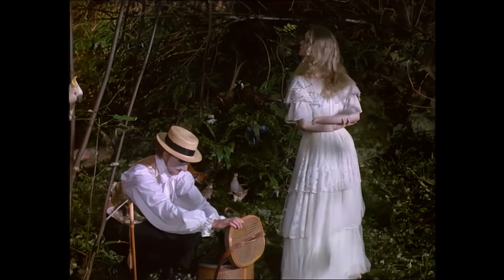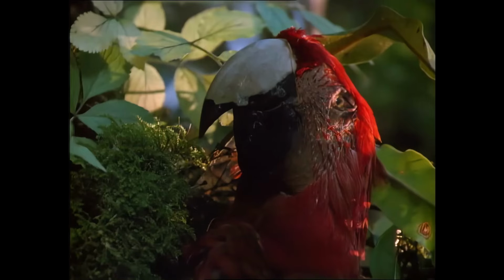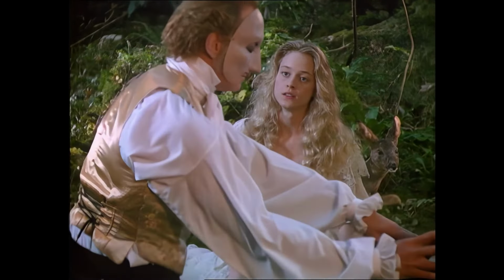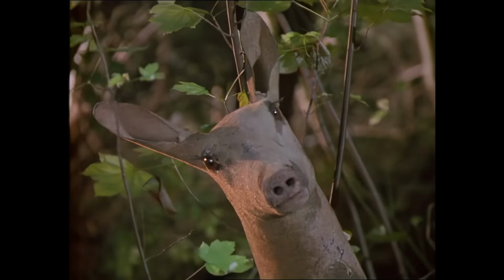From Eric's point of view, he can't access nature, so he's taken drastic measures to bring nature to him. But it is just a cheap imitation. Everything around him is constructed, it's man-made, it's fake. His paradise is fake.